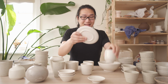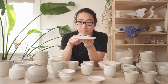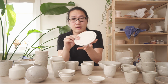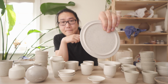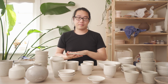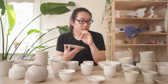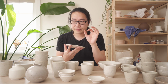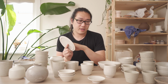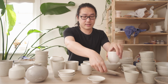I also have one single plate that I actually really like the design of. It's just a little raised rim on the inside, and then it goes back down on the outside. Something a bit different to a regular plate, and I really like it. I think this is something I'll make more of. I actually made a bunch of plates, but I rushed the drying a little bit, and I didn't cover them to let them dry evenly. So a few of them cracked and just didn't work out, which is a shame. But I think for the next update, I'll do a few more plates like this.